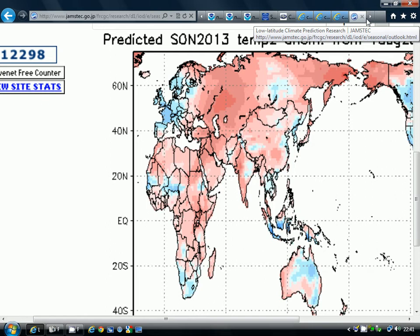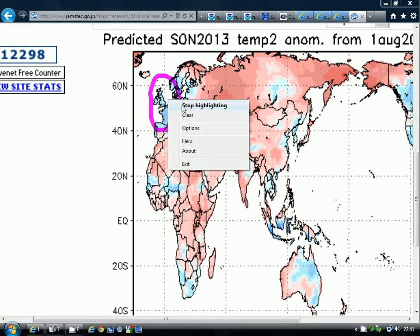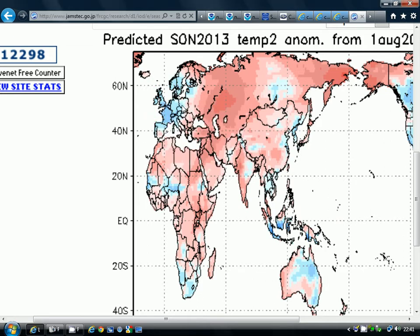Next model is going to be the Jamstec IOD model, and we're just here on this map. We're in the blue colours, as is much of Central and Western Europe, with colder than average. The Jamstec is going for a colder than average autumn there. I've been checking this. There's been eight forecasts from the Jamstec model for the autumn, and just 2 of them have been for above average temperatures. The other 6 have been indicating below average temperatures, in some cases very substantially below average.